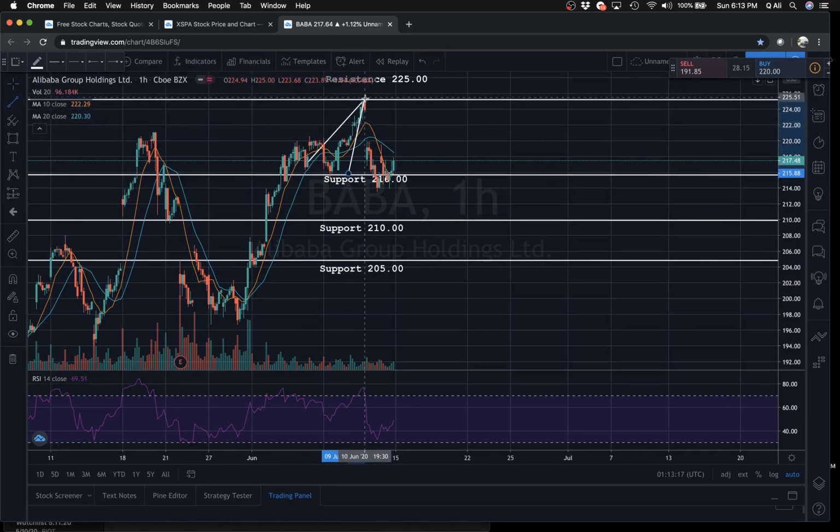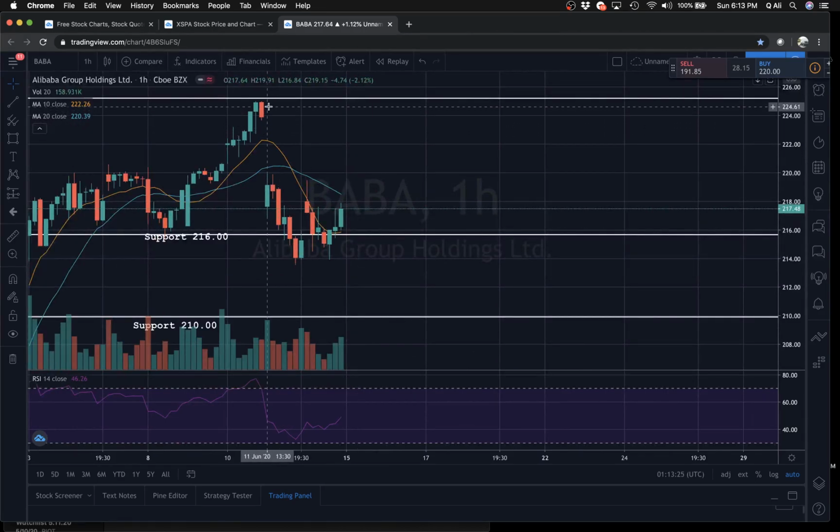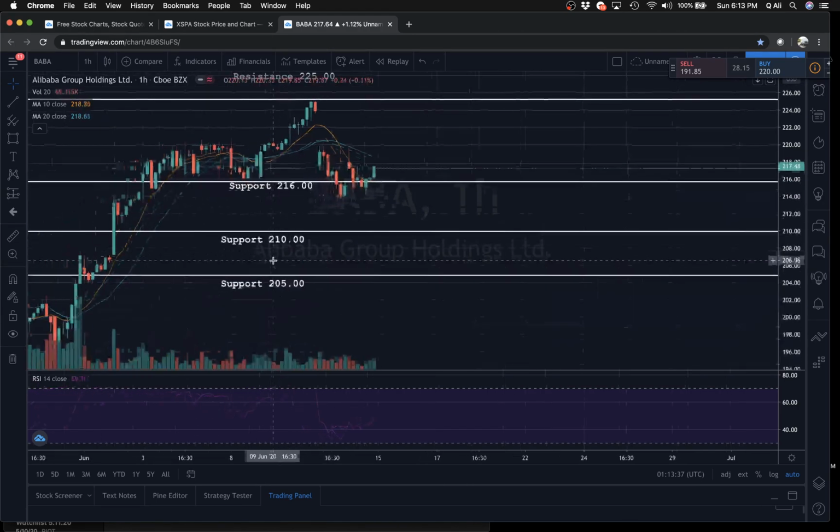You can see the stock was only squeezing its way to go back down. The stock squeezed its way up for it to come back down. That's called a wedge. And then on the 1 hour candles, you can see that it had a bearish engulfing. So the red candle takes over the green candle, and the stock gaps down a lot on Thursday at least, and it recovers back above the 216 support on Friday.